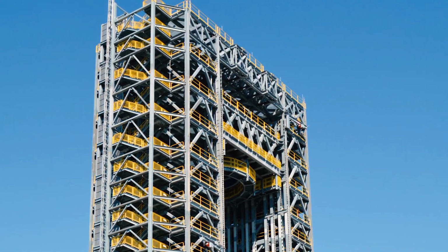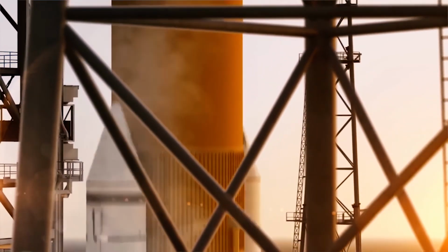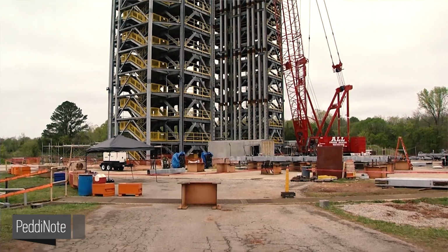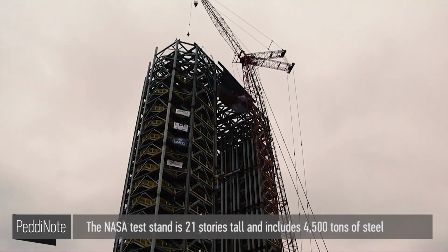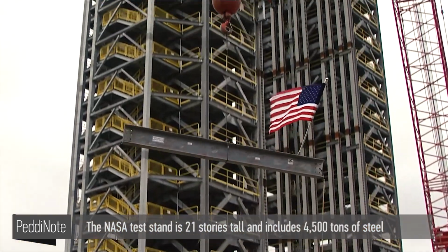The structure behind us is a test stand for the hydrogen fuel cell for the core stage of the Mars Space Launch System. And so there'll be static testing for the fuel cell itself, pulling on it, twisting it, pushing on it, doing all kinds of things that would try to mimic some of the space flight conditions.